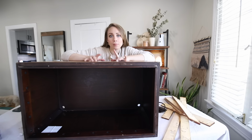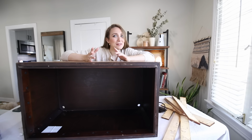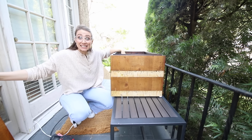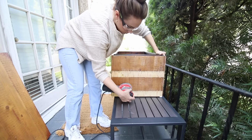Maybe we could paint the bottom a whitewashed kind of rustic white and then stain the top. Have it be a little bit two-tone. Let's sand it first. Possibly painting this one. I don't need to get all of the stain off, but the lid, if we're staining it, we do.